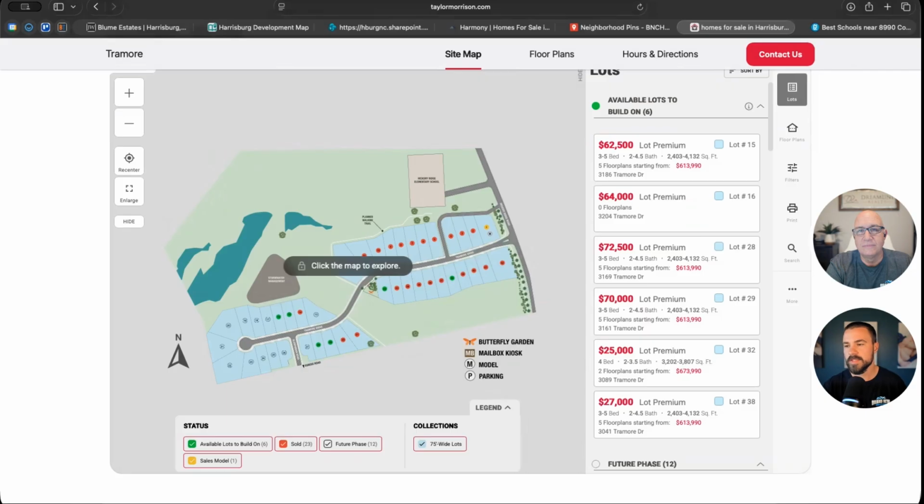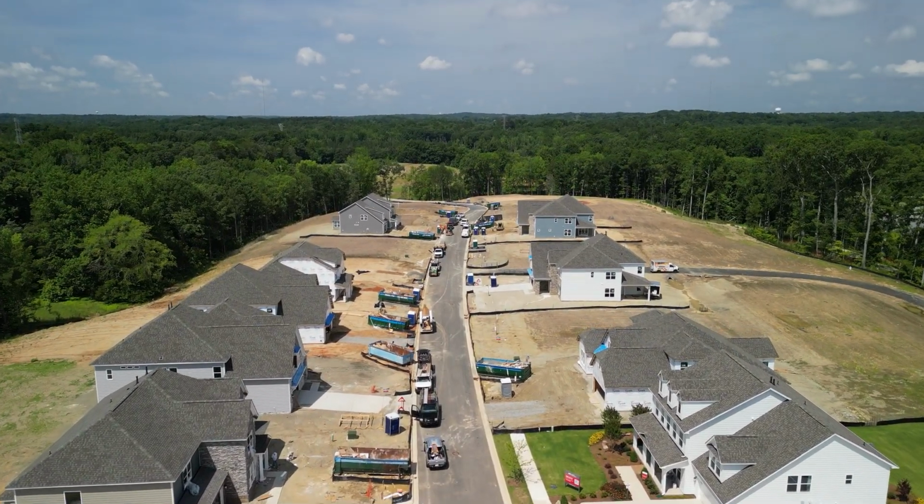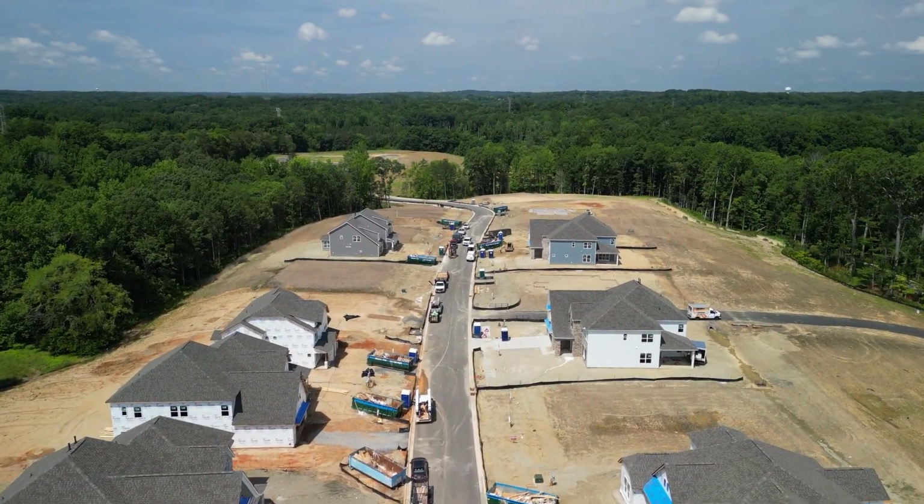But also all of these lots here back up to wooded lots. So that is super awesome. And again, that's one of the reasons why they've already sold 23 whenever they first started selling.